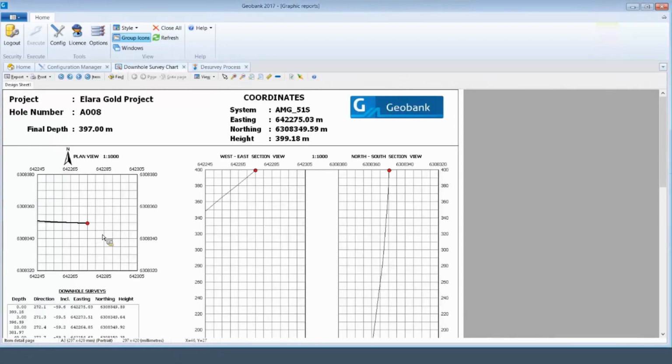I go back to here, and for those drill holes now, without having to close and reopen the graphic report, it's immediately picked up that new data that wasn't there previously prior to running the desurvey. Okay, so that's an overview of some of the improvements we've added within graphic reports, and this is a thing we're continuously doing, and we very much value your input as to small things which you feel could make a major improvement.